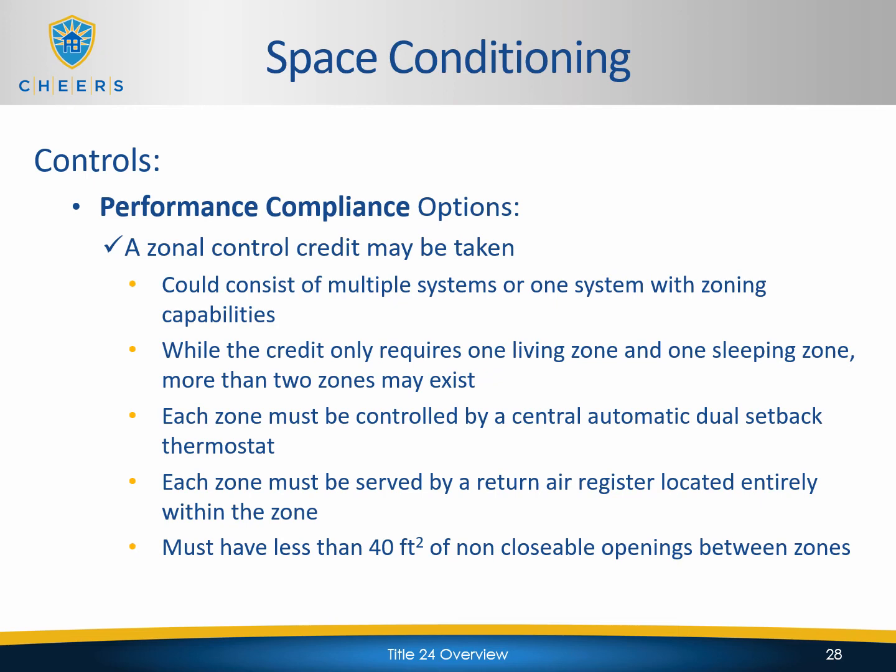Each zone must be controlled by a central automatic dual setback thermostat. Each zone must be served by a return air registry located entirely within the zone. And the last requirement is the one requirement that's hard to meet, which is must have less than 40 square feet of non-closable openings between the zones. So non-closable openings means basically archways, openings that cannot be blocked in any way whatsoever.